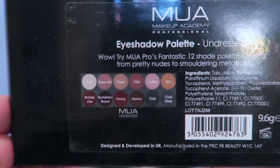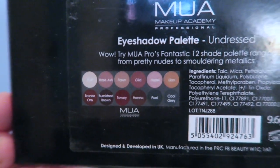And then it has the colours on the back there. I don't know if you can see that, it's really small writing. But this is like £4 or something. It's such good value for the money. And yes, for someone who doesn't wear eyeshadow that much as well, I really like it.